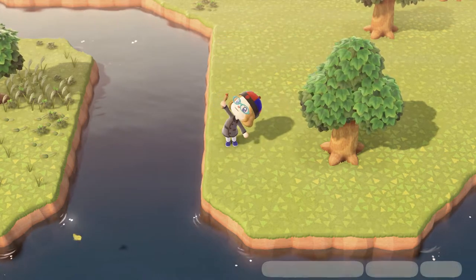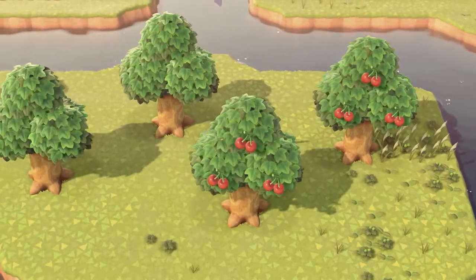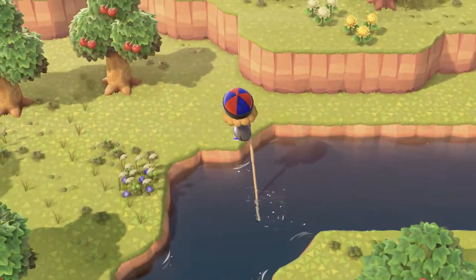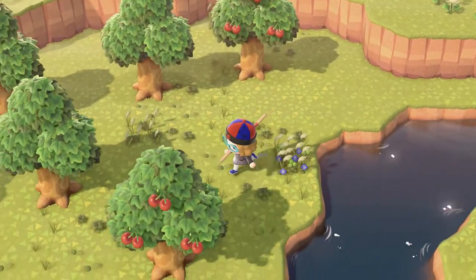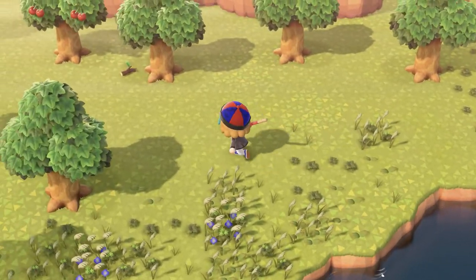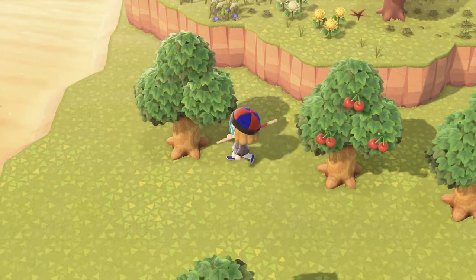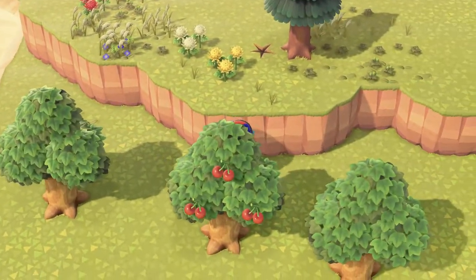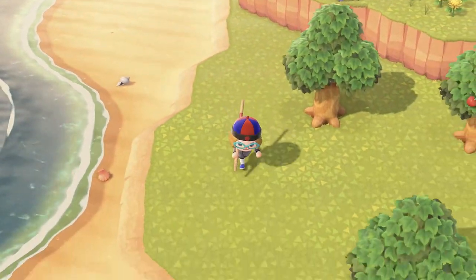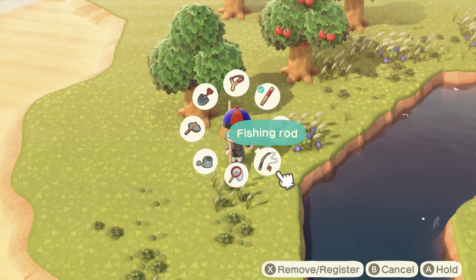Oh, that's not what I want to do. I want to do that. Yeah, so you can see something cracked in the ground there. That's probably another fossil, but I have no way of getting on top of the cliff yet. I guess I'll have to wait.